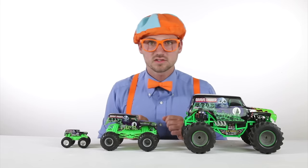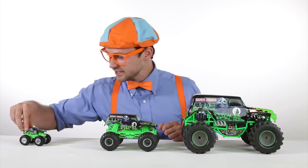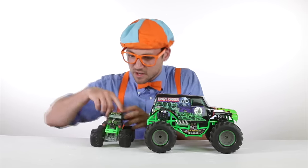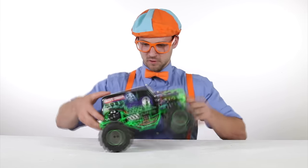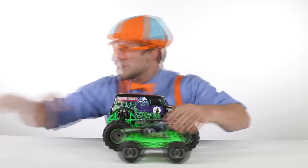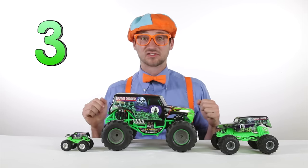Oh, I have three monster truck toys. 1, 2, 3. I have two monster truck toys. 1, 2. I have one monster truck toy. I have zero monster truck toys. Huh. 1, 2, 3. 3 monster truck toys.